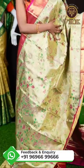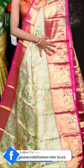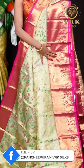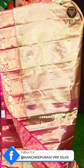So here we have greenish gold with pink color combination saree, and all over it has got zari micro leaves with a floral with pink green color meena work. And look at this border, it's a pink color floral tourney work designer border. And the saree has got a brocade pallu in pink color.